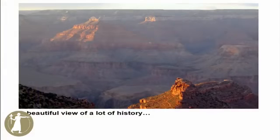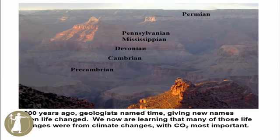Right now, this is a beautiful view. I'm sure some of you have seen this view. And a geologist, of course, sees this view and also sees lines drawn across it. All right? 200 years ago, the geologists started naming things. They said, wow, something died here, and then new things appeared, and we'll change the name. This is a Paleozoic, and this is a Mesozoic. This is a Mesozoic, and this is a Cenozoic.